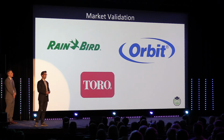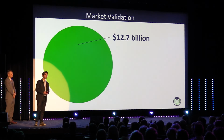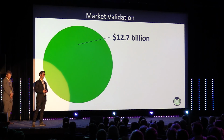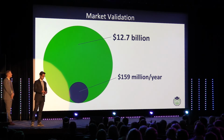And why is that? Because the market for this is enormous. If you could convert every sprinkler system in the US alone to a wireless system, you'd be sitting on a hefty $12.7 billion. Now, how much of this pie could you feasibly take per year? We've validated that wireless technology could easily take $159 million every year. And this is great, but where are we at with the technology? What traction do we have?